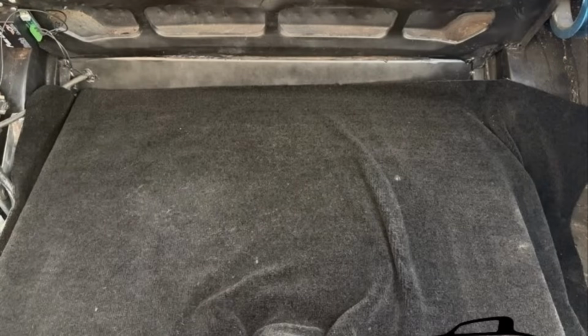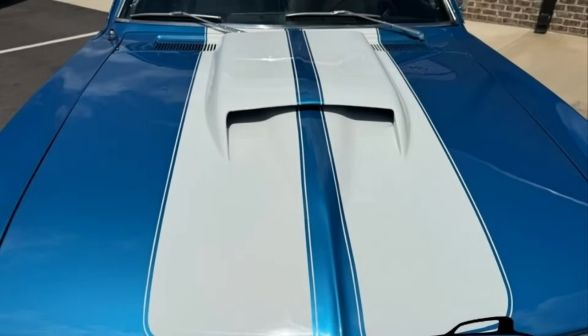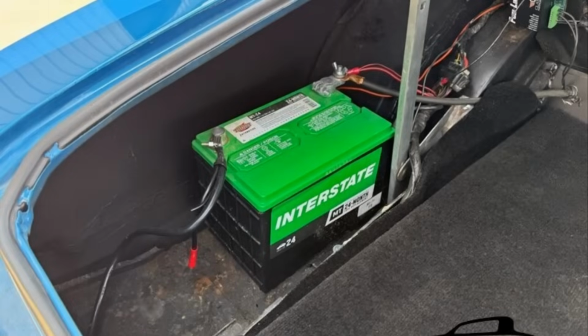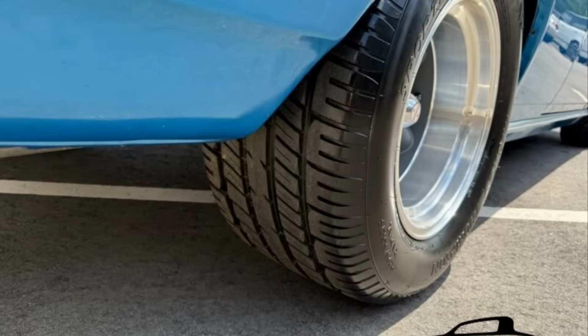Power is delivered to a Detroit locker rear end with a NASCAR third member, 3.64 gearing and Moser axles, all supported by a 4-link rear suspension setup. The car sits on a 2x3 steel rail frame, and handling is enhanced with rack and pinion steering, 4-wheel disc brakes, and 4-wheel coilover shocks for precise control and road feel. Rolling on American Racing wheels, it wears 195/60 R15 tires in front and massive 295/50 R15s in the rear, showcasing its rear-biased power delivery and aggressive stance.